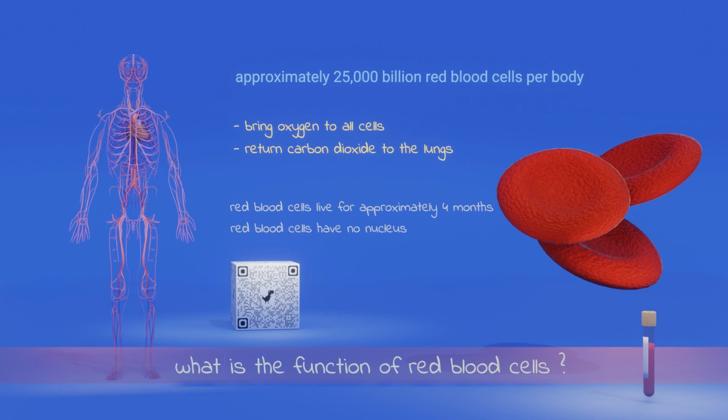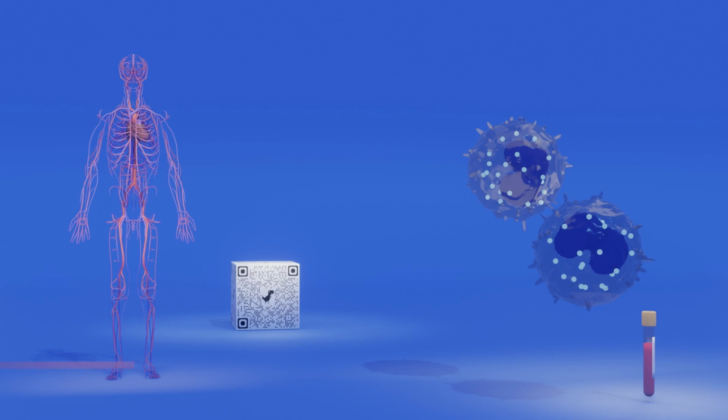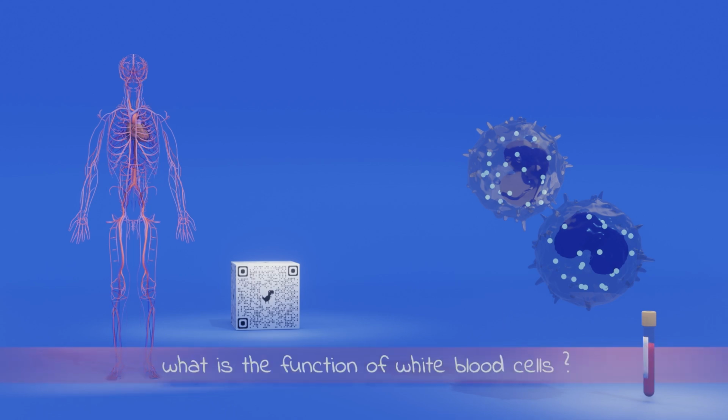And in the lesson about cells, I already mentioned that red blood cells have no nucleus. All body cells have a cell nucleus containing a copy of your DNA, who you are, but red blood cells and platelets do not. We discussed the function of white blood cells in the lesson about the immune system.